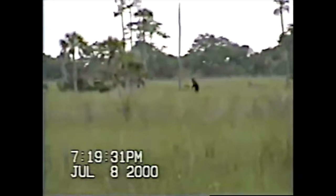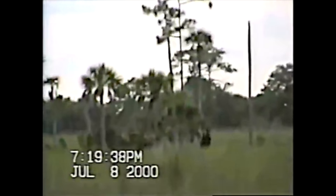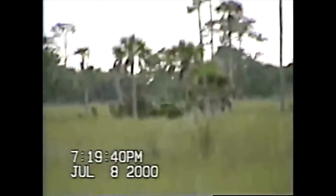It just looked like a man covered with hair. Maybe 7 feet tall, a little taller than the man, but not the giant Bigfoot, 800 pounds. No, it was more like a man covered with hair. That's what it looked like to me.